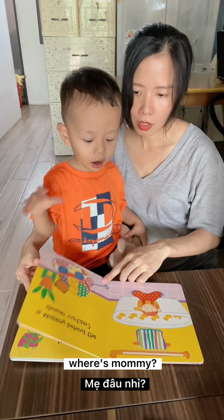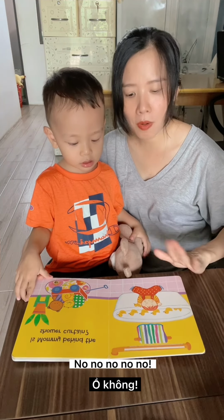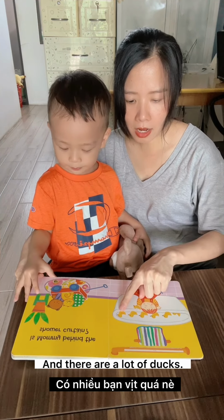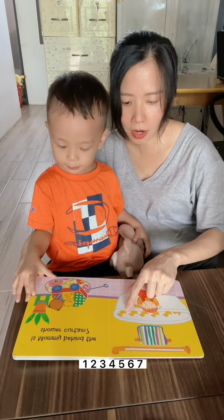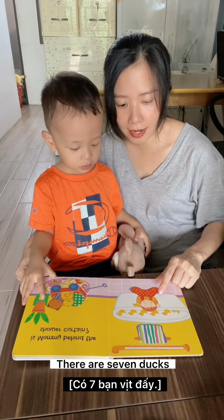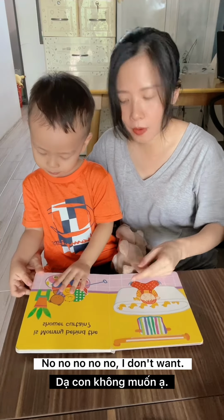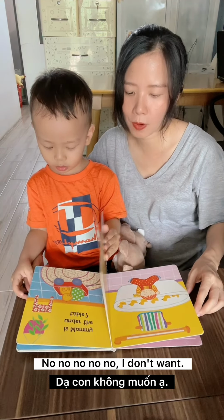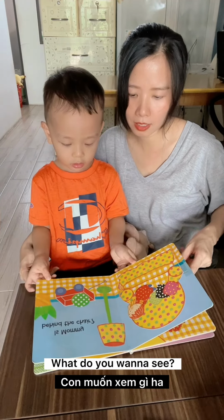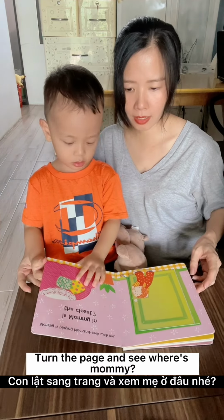Where's mommy? Is mommy behind the curtain? No. It's a bathtub behind the curtain, and there are a lot of ducks. 1, 2, 3, 4, 5, 6, 7. There are 7 ducks. Do you want to count? No. I don't want. I don't know. What do you want to see? Turn the page and see, where's mommy?